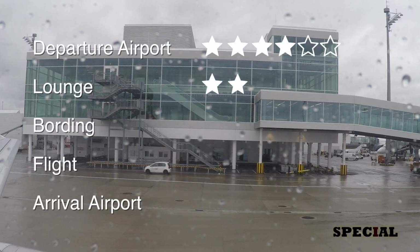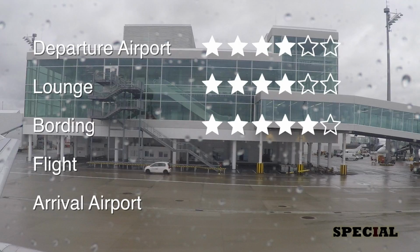The lounge experience was very nice indeed. It was not very crowded. The only minus point here was really the food. That wasn't too good, but as I also said earlier today, it was free, so but still. The boarding procedure today went smoothly, perfectly on time, no problems here, so that's a very good score as well.